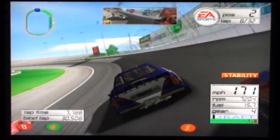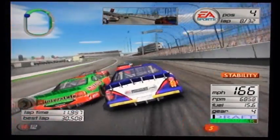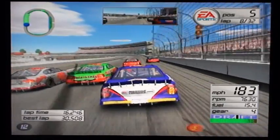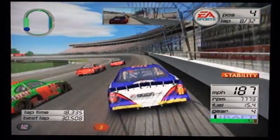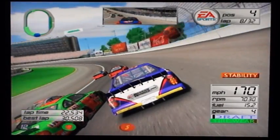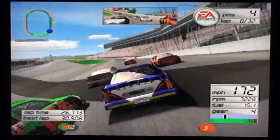Tight race car. I didn't get a good entry in that corner. Oh my god, I'm up the racetrack. Okay, this is not good for me. So I'm going to lose positions. Jeff Gordon got the race lead. Dale Earnhardt Jr., the points leader coming into this race, is in second. Sterling Marlin third. Side by side with Bobby Labonte for fourth.